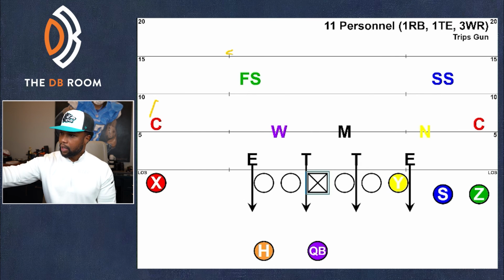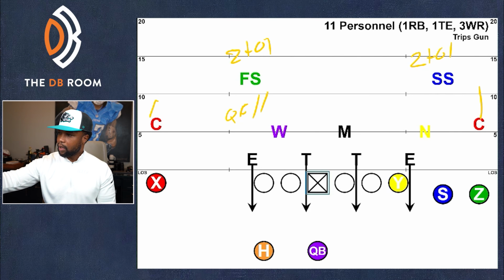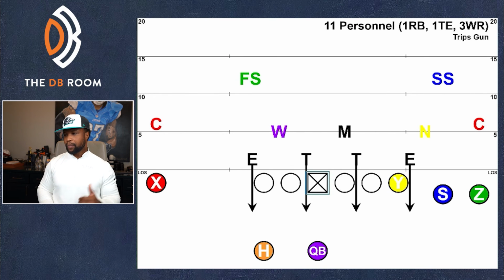But the grand scheme of things, corners, you're on top of number 1. Free safeties, you're reading 2 to 1. Strong safeties, you're reading 2 to 1. Corners, you're still over the top. Will backer, you're quarter flat on number 2. Nickel, you're quarter flat on number 2. And then the Mike is hook over number 3, okay? Hook over number 3, okay?